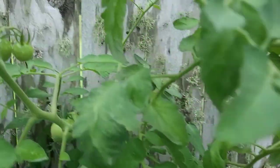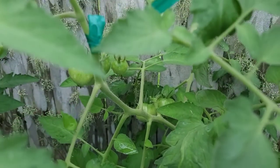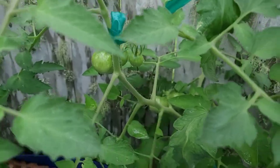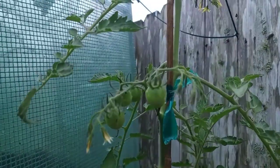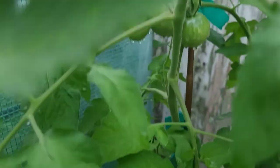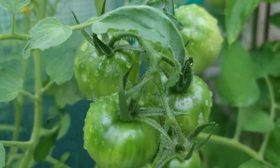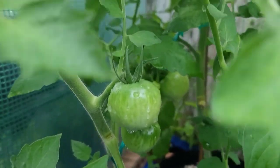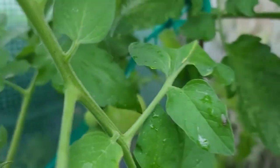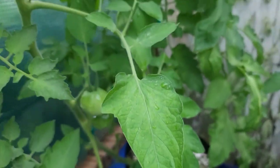5, 6, 7. 6 right there and 7 right here. Wow, that's a lot. Look at this. How many of them? 1, 2, 3, 4, 5, 6, 7, 8. Oh my Lord. I got a lot of tomatoes, you guys.